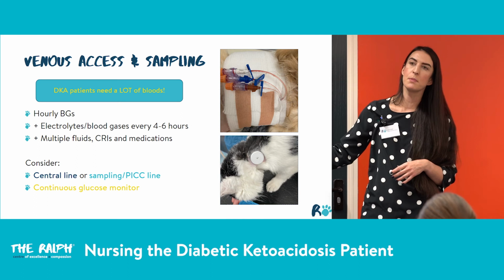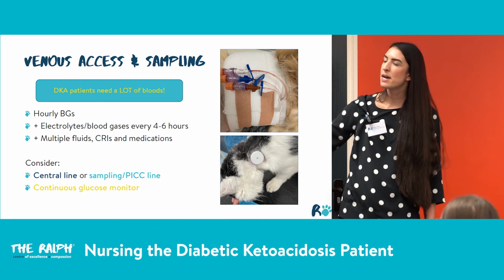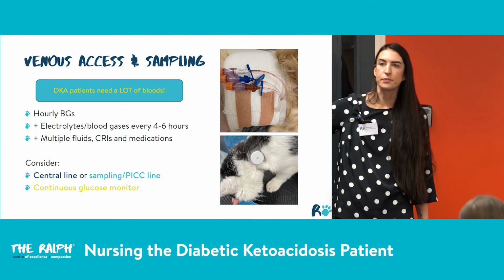Yes, some yeses, fab. So we often use these for our more stable or non-ketoacidotic diabetics, but they're a really great option for DKA as well, because they will continually measure the interstitial glucose, and we can scan the sensor either with your app, your smartphone, or with a reader, and it will tell you in real time what the patient's glucose level is. And this can stay on for up to 2 weeks, and it will read 24/7. So a really great option as an alternative to hourly ear pricks.